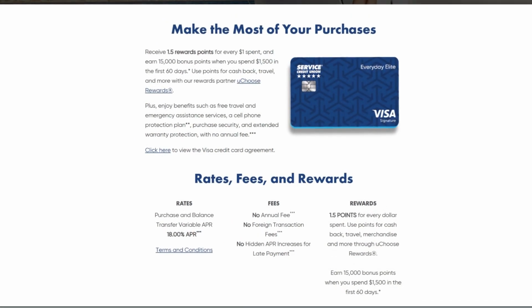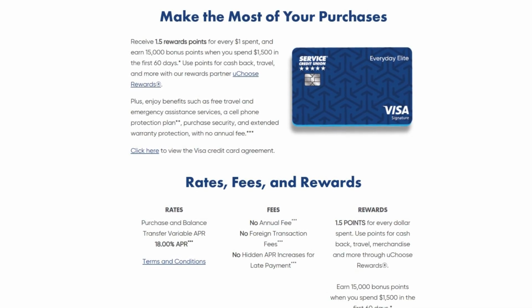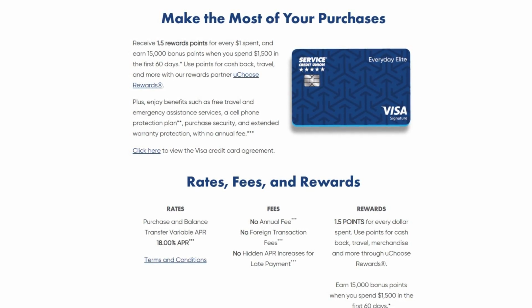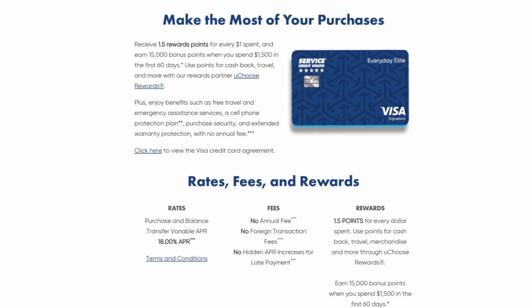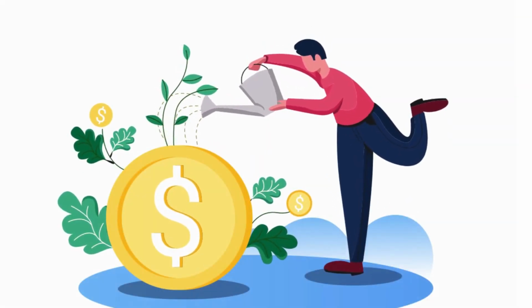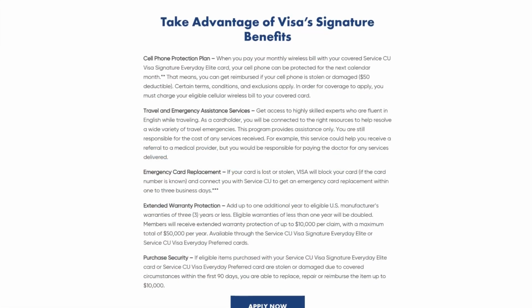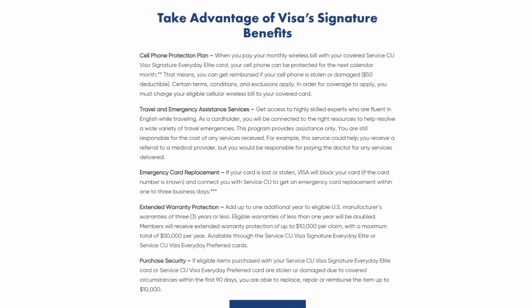I mean, it's not as good as some of the other 2% cards out there, like the Wells Fargo Autograph, the Discover It. So there are other options that give you a better percentage rate back. So the Everyday Elite card has limits up to $30,000, which is really good. They also offer a bevy of benefits, so cell phone protection, travel emergency card replacement.